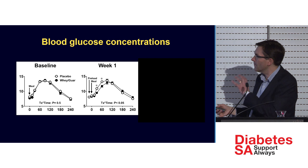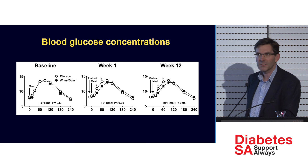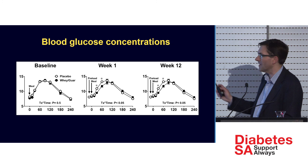Did that persist after doing this twice a day for 12 weeks? Well, we were really relieved to find that yes, it did. It seemed to be just as good an effect at the end of 12 weeks as it was on day one. So that was really a terrific result.